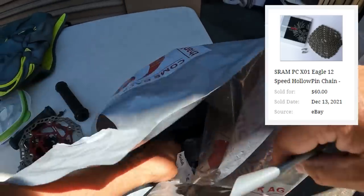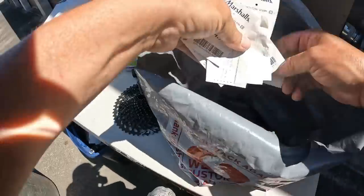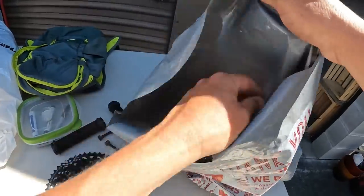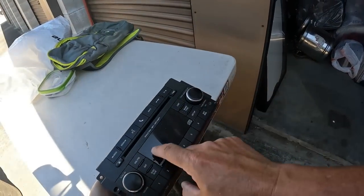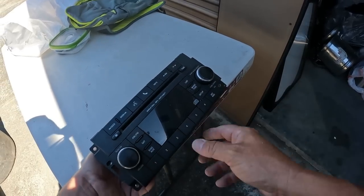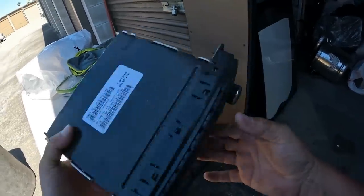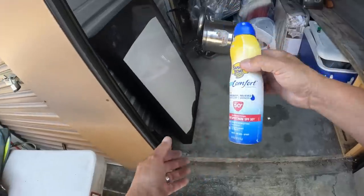Lots of tags from clothing, but there's some screws and stuff in here, so I'm going to actually keep all that together, just in case it all needs to go back together. Oh, look at this car radio right here. Sirius, got Sirius in it. Are you serious? Just kidding. All right, I don't see any maker mark on there, but okay, Chrysler. All right, Chrysler. Yeah, that'll go to the market. And some SPF 50, that's some good stuff right there.